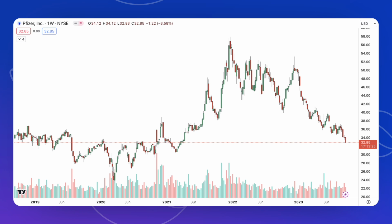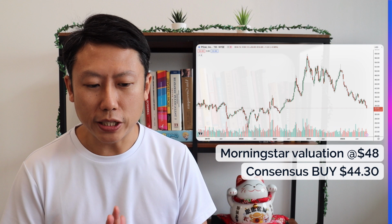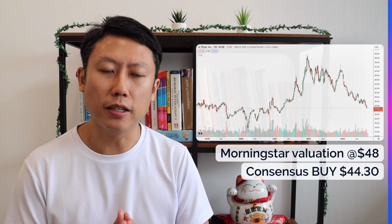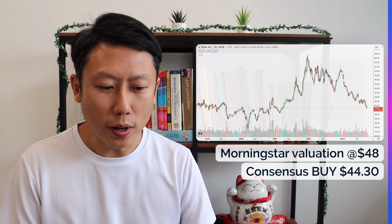So it might suggest some undervaluation over here as well. In terms of the analyst projection, Morningstar valuation is about $48. The rest of the analysts were projecting about $44, and they made a buy call for this. So this is the second stock trading at its 1-year low.